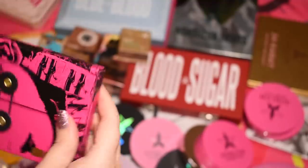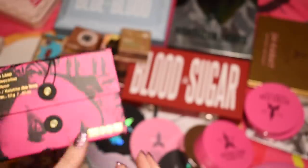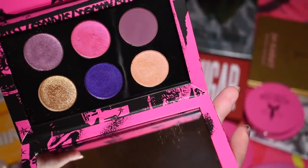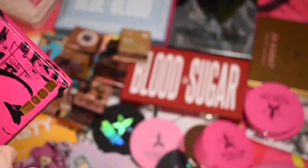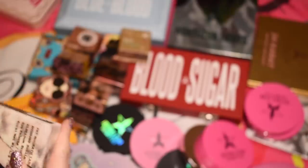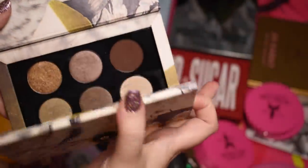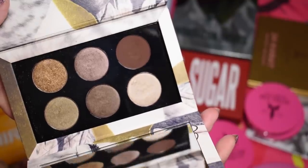And all but this one. This one had a few duds. This is Lavi and Rose. Which is a shame because the packaging was the prettiest and these were the shades I was most excited for. It just didn't quite work out that way. It's a little patchy for the pinks and the purples, which is why I bought that palette. This is the Platinum Bronze. It's probably the most everyday bronze palette that I have, and I really enjoy it.